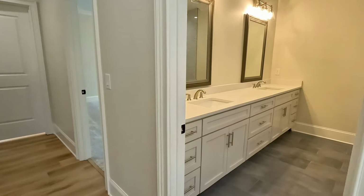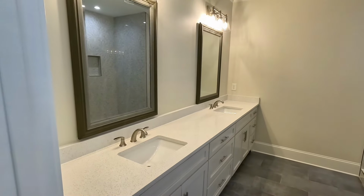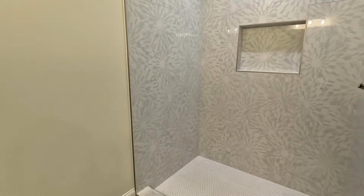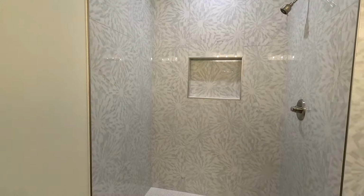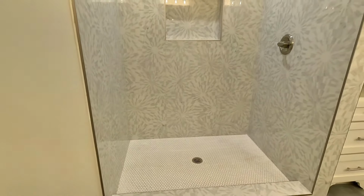This is the bathroom for the 2 rooms on this side, with a Jack and Jill bathroom on the other side for the other 2 rooms. Amber, I know you love this bathroom and the colors. What are your thoughts? I don't know if you guys can see, but this tile is so pretty. It looks like big flowers from far away. I don't think I would ever pick this out, but putting it all together, it's gorgeous.